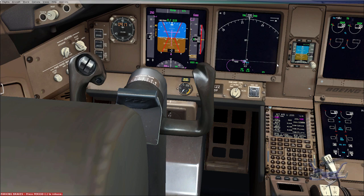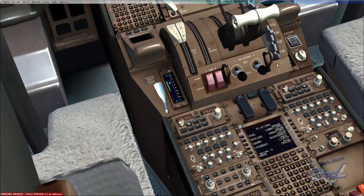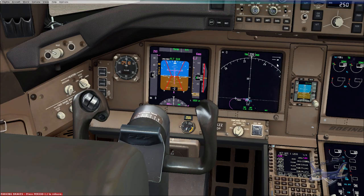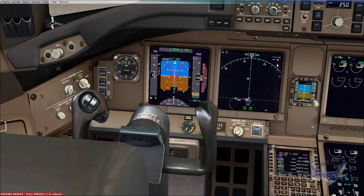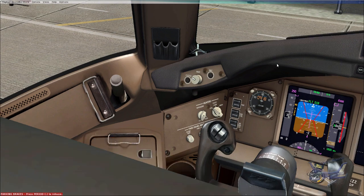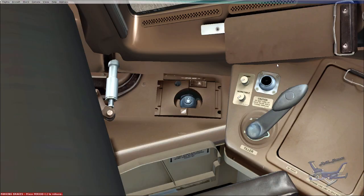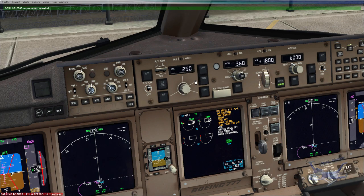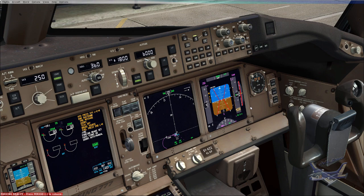Okay, now that we have our FMC set, we put on the parking brake there. Make sure the parking brakes are set. And then we go and perform our oxygen tests in the event that we lose pressurization or something happens when you're up there at a high altitude. We have an emergency oxygen supply.